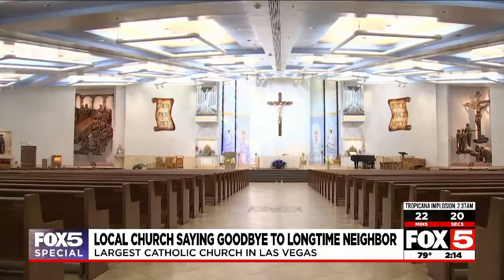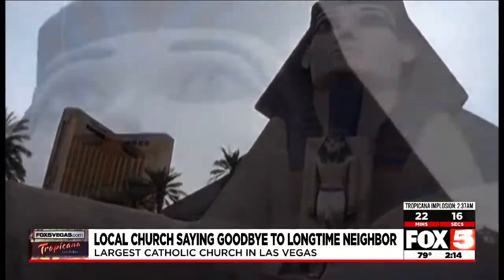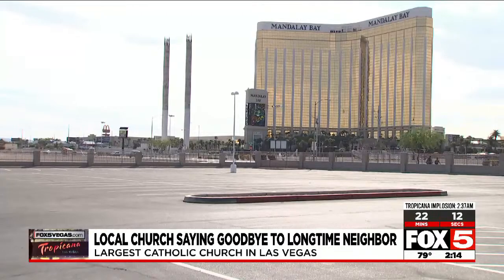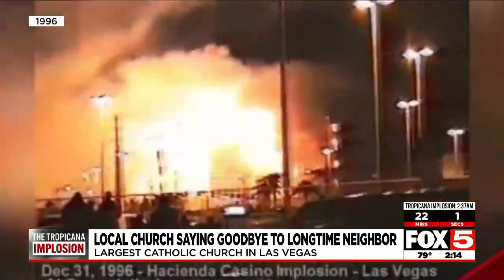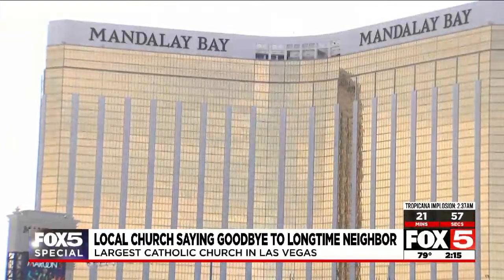Well, I remember when you could drive up the Strip much more quickly than you can now. When the Shrine of the Most Holy Redeemer opened in 1993, the south end of the Strip was booming. The Luxor had just opened, and another new neighbor would soon be built. When this church was 3 years old in 1996, the Hacienda Hotel, that had been there for a long time, was imploded. Another resort, the Mandalay Bay, would rise in its place.